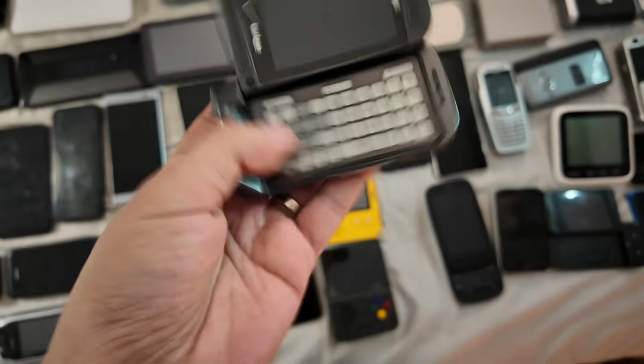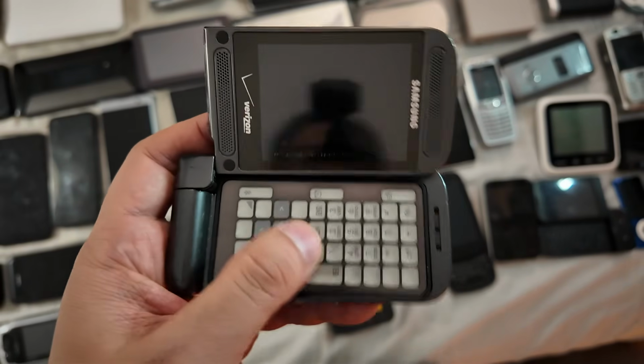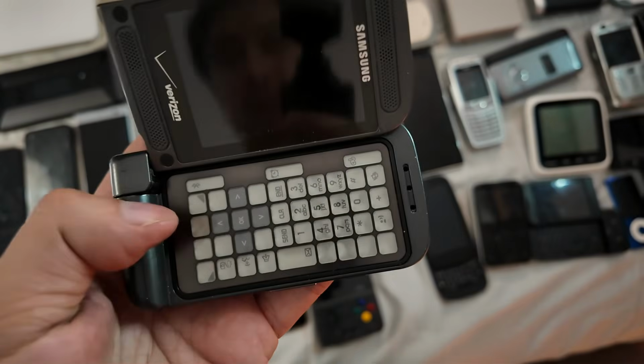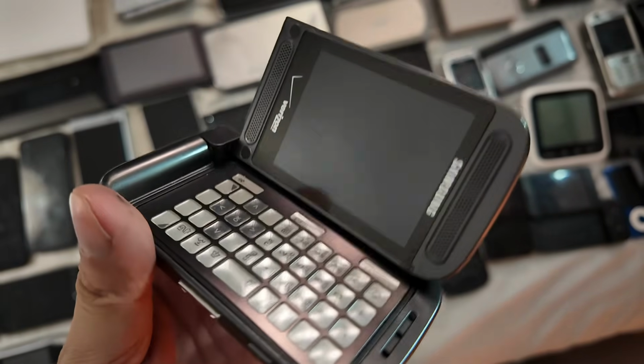Actually, it's a flip phone, but also you can flip it up this way, and this is an e-ink keyboard. So this keyboard can actually change depending on what application you're using. If you're using the phone, this will show the numpad like this. But if you're on the web, then it'll have a QWERTY keyboard. So it's an e-ink display that can dynamically shift depending on what application you're using.